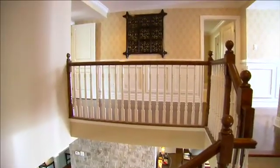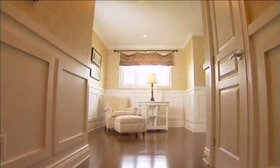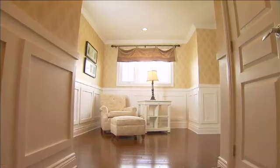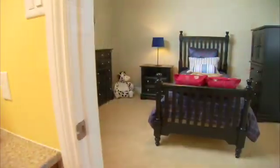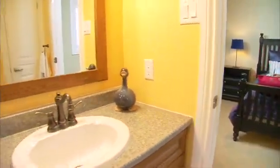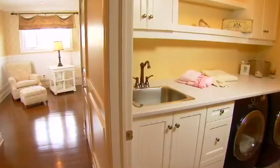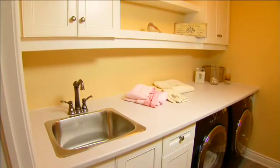But we should note that the rest of the upstairs really has not been compromised in any way. The corridors are very wide and larger than the norm. It has a great little area for a retreat at the front of the house. And off of the corridor are 3 great-sized bedrooms, each with their own bathroom. It's a really nicely laid out upstairs. Off of the main corridor is a fantastically practical laundry facility. It gives you great storage. Any family would find it very, very practical.